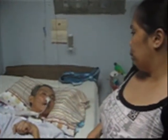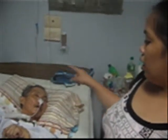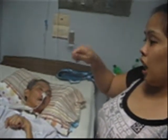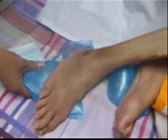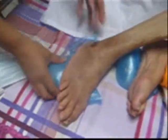Bactroban or Carbazepin. And then we do suctioning every time on the stomach, on the tube, and we do mouth care using gauze and Bactidol. Check from time to time for changes in the palate. Then we put these like water bags to prevent bed sores and his extremities.